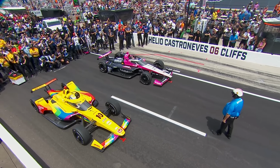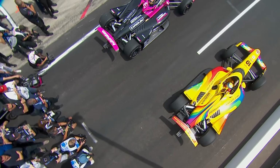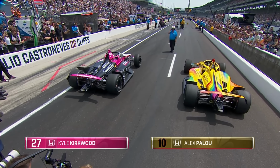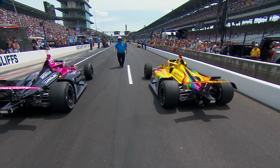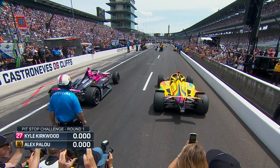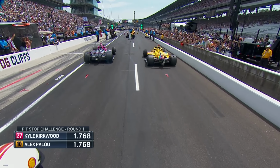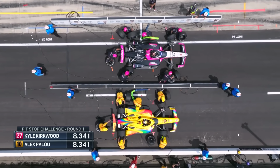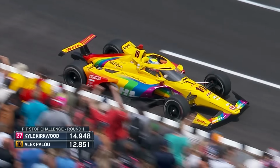Kirkwood has the inside lane in the AutoNation Honda, the DHL Honda on the outside. And we're set. Time to watch the lights and launch. It's even. Kirkwood will get there. Kirkwood long and Alex Palou. They both overshot by 3 to 4 feet. And Palou is going to get out in front.